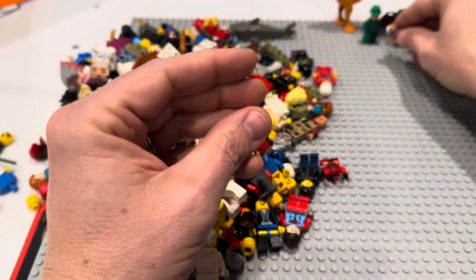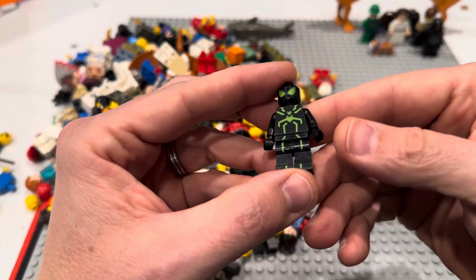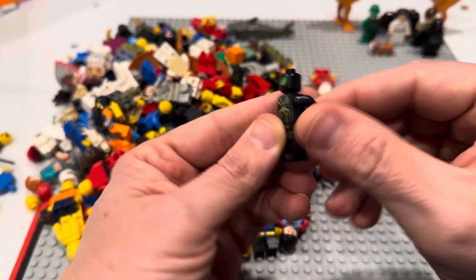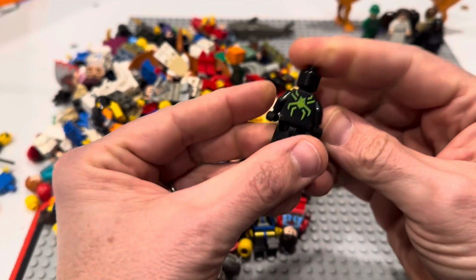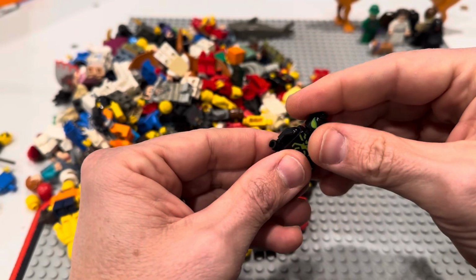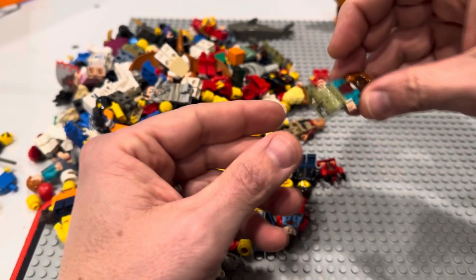Here's a little bulldog. He's cute. He'll go to Bricklink, no doubt. Ooh, look at that. Very nice. Is this stealth suit Spider-Man? I get my Spider-Mans confused, but that's a beauty. That one may not get sold at all. I'm not sure if I have that one on my wall, but that's a beauty. So that may stay with me.